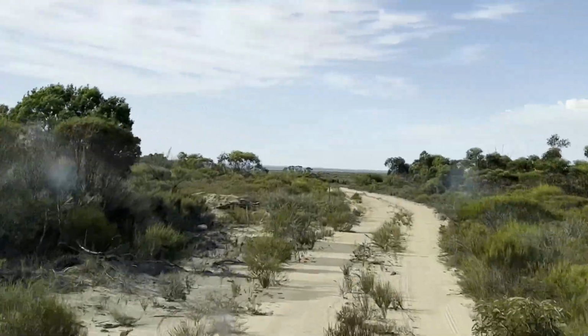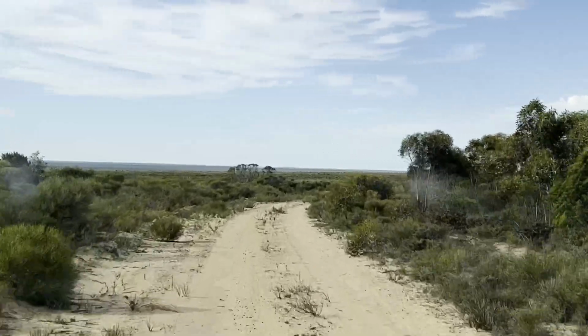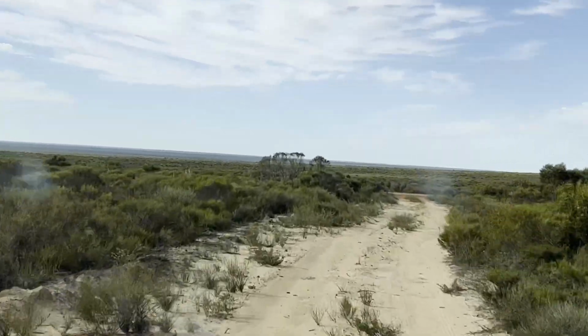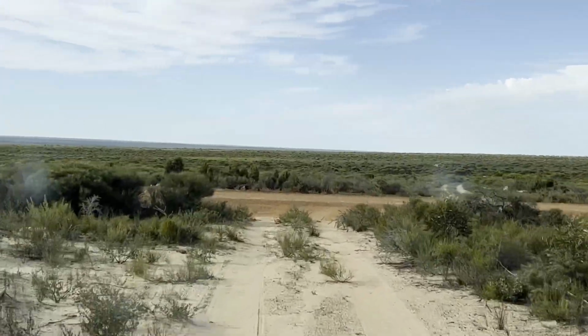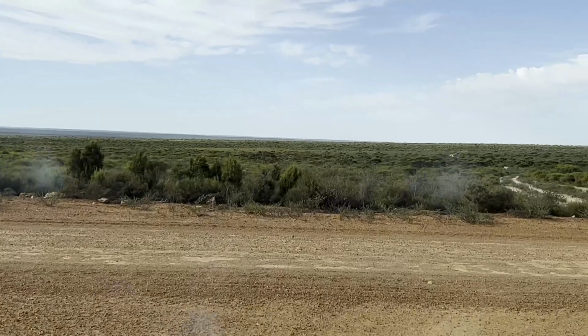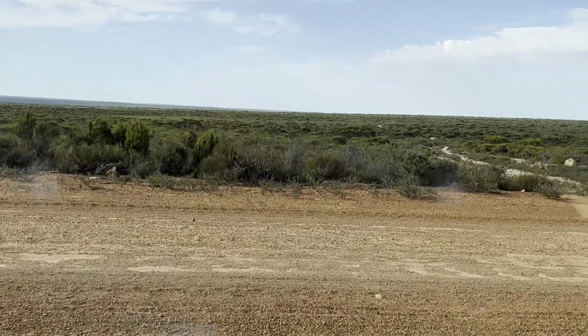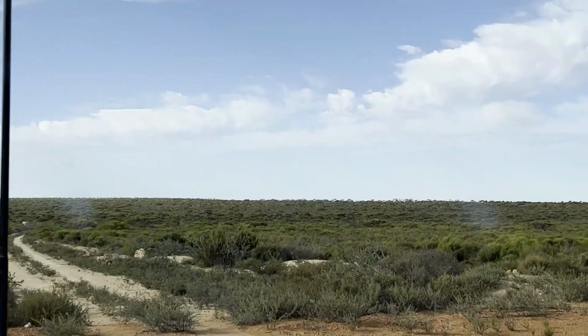Coming up to our first major intersection on this Dunn's track. It's called Cascades Road. If you turn to the left, you'll end up on the Lake King Norseman Road. Turn to the right and you'll end up back down to the Southwest Highway. But we're going straight over.